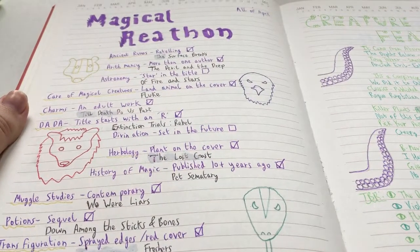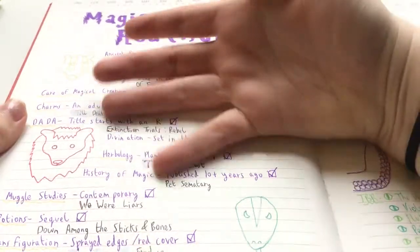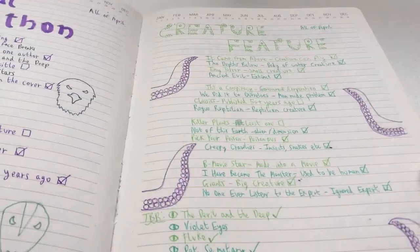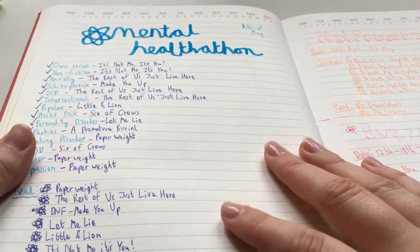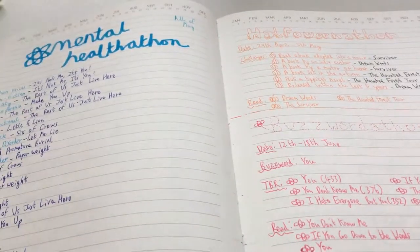There's my magical readathon. As you can see, like I said, I'm not an artist, but you can do really basic things like these. They're not hard to draw. I copied them online. And the creature feature one, which I actually really enjoyed, that was really fun to do. And I do them all colour-coded. Mental health-a-thon, again, just really basic, simple designs.